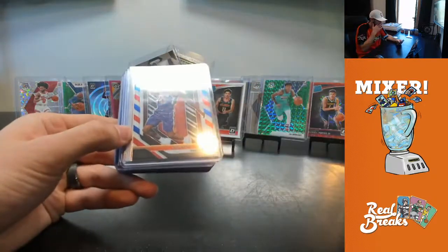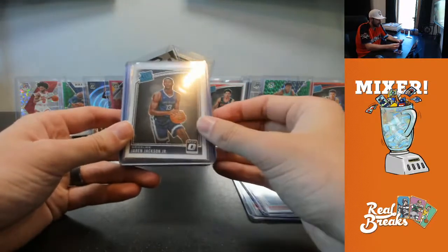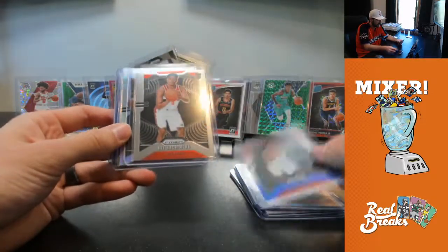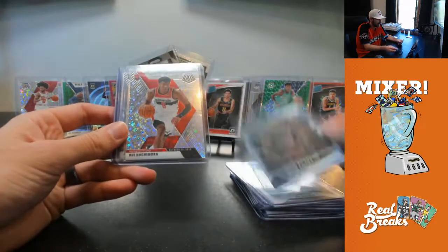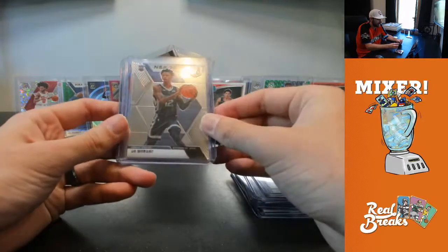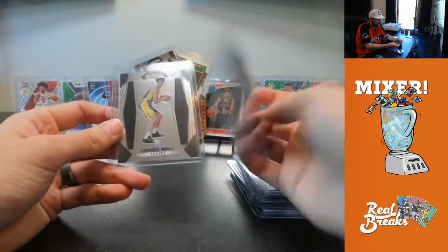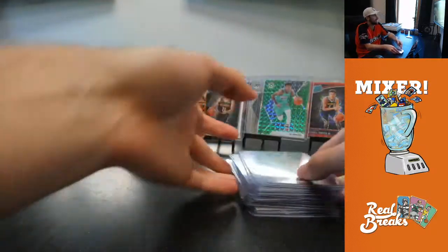Rookies, we got Ayton, Red, White, and Blue for the Suns. Shai Gilgeous-Alexander, Optic Base, Clippers, Triple J for the Grizzlies, Cody Martin, Silver, Hornets, Okeke, Ruby Wave, Magic, Hachimura, Red, White, and Blue, Wizards, and Base, Okpala, Silver for the Heat, Adebayo, Rated Rookie for the Heat, Hachimura, debut Disco for the Wizards, Morant, debut Grizzlies, Brazdeikis, Silver for the Knicks, Josh Jackson, Red Disco out of 85, going to the Suns, Lonzo, Prism Base, Lakers.